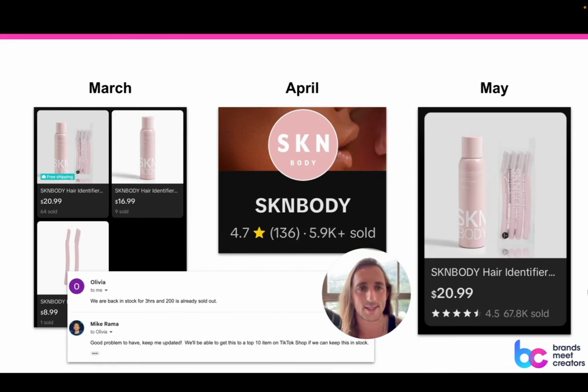All right, so here's the brand Skin Body that we started working with in March. You can see all of their data in March. They had like a handful of units sold, basically starting from zero on TikTok Shop. And then in April, we took them to about 6,000 units sold. You can see from an email that I have right over here.